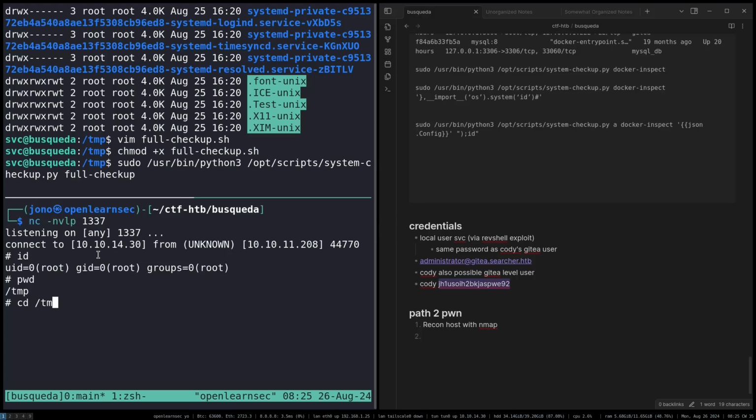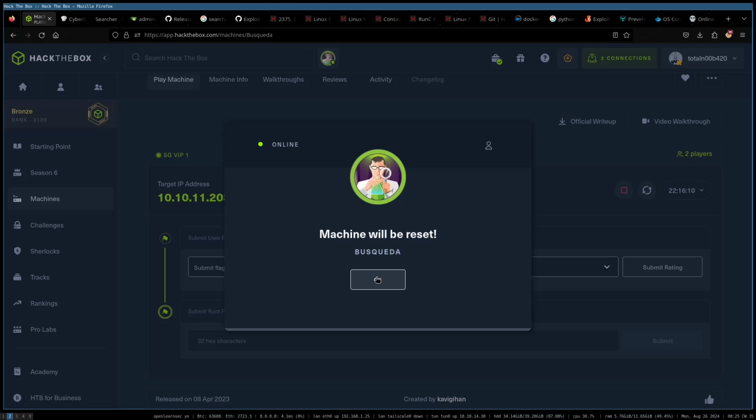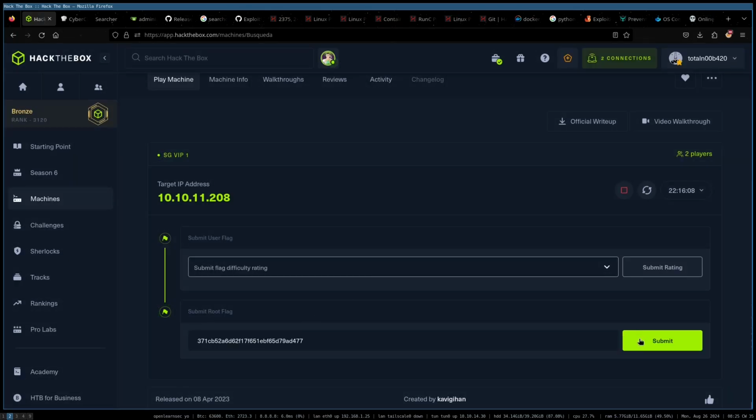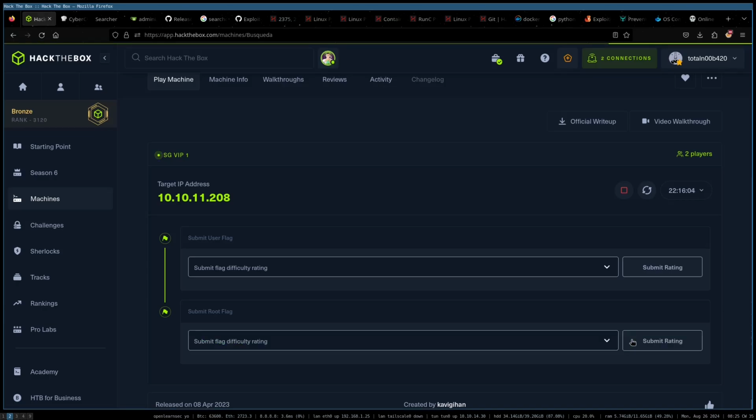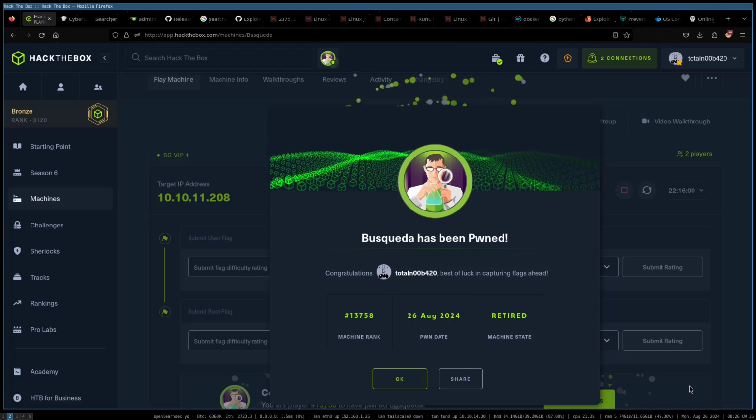Working directory. Let's go to slash root. Let's get the root flag. Wonderful. Oh man, I really enjoyed that. That was cool. Oh, all good. Got the flag anyway. So, recap. 1 hour, 41 minutes. Not bad. Not amazing, but not bad.